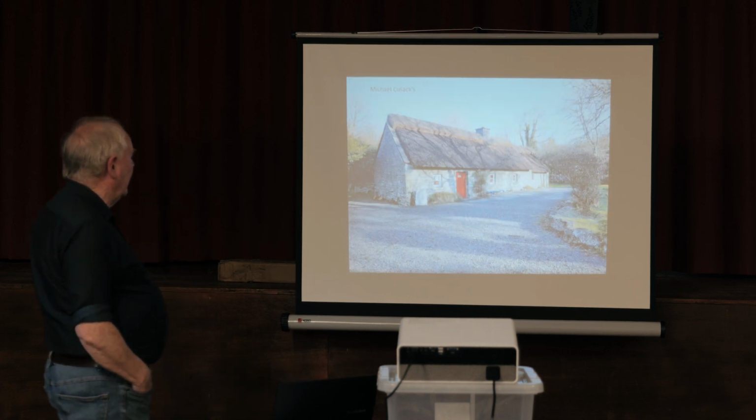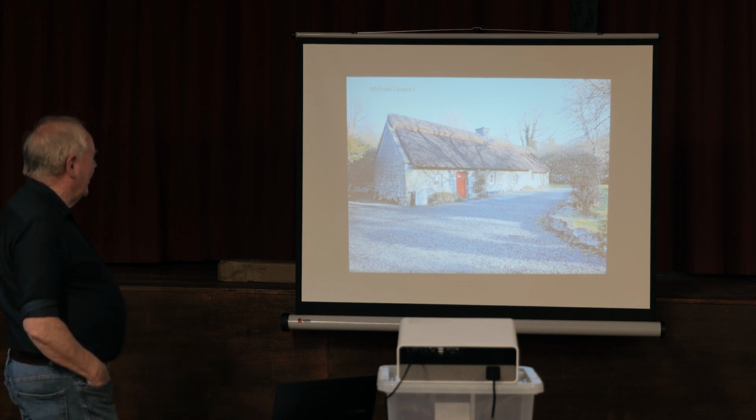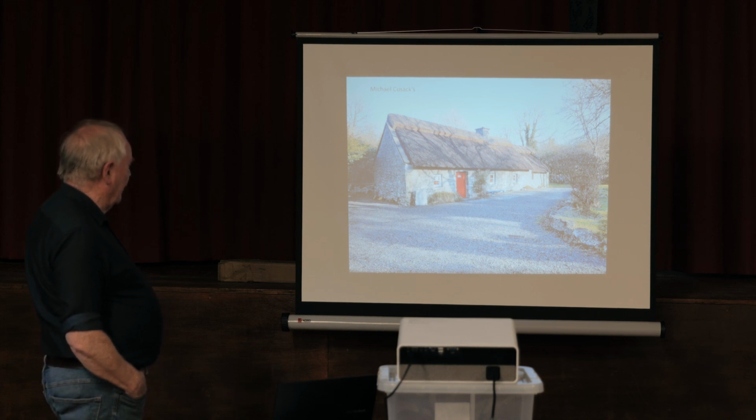There's one in New Quay. It's Michael Cusick's cottage. Just as well I wrote it down. And again, it is a vernacular house. You can see by the stone walls and the thatched roof. Now, it has been altered. There's no doubt about that. The gable has been raised.